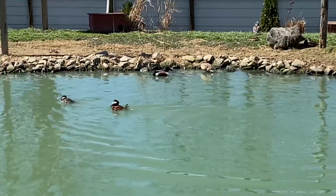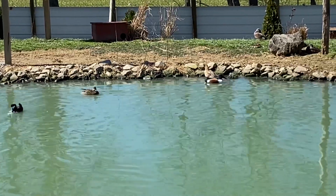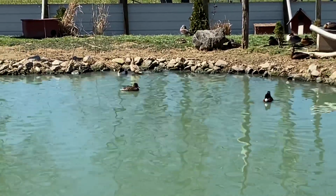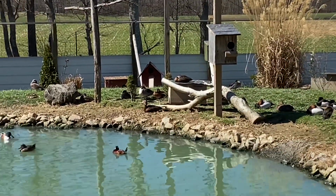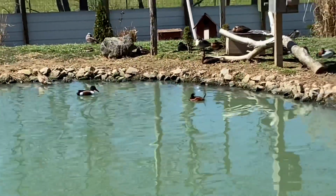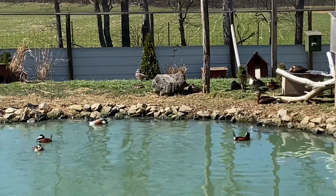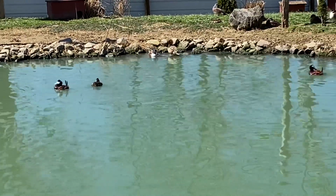I need to locate another pair of northern shovelers. It's not related. I think a good friend of mine's got them, so hopefully I'll get a pair of them off him this fall. And green wings, we'll be getting several, but I'm only going to run 3 pairs, and all 3 of them are going to be from different people. They're unrelated.